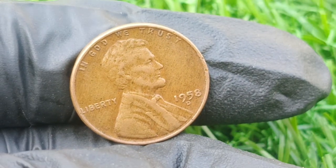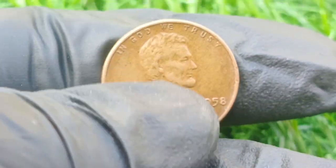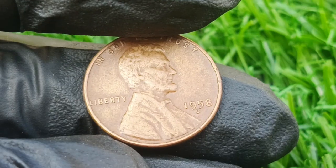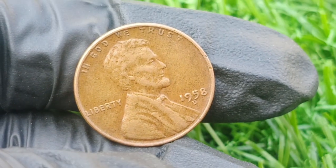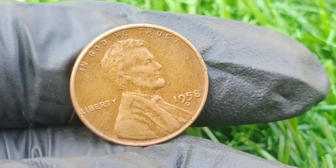On the 1958 D double die obverse, the misalignment between the two hub impressions was significant enough to create a doubling that is visible without magnification on the finest known examples, and that degree of visibility, that dramatic boldness of the error, is precisely what elevates this coin above almost every other double die variety in the Lincoln Cent series and places it in a category of rarity and desirability that only a handful of American coins can claim to share.